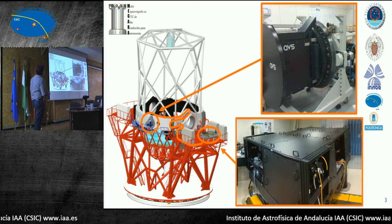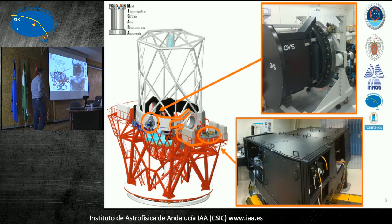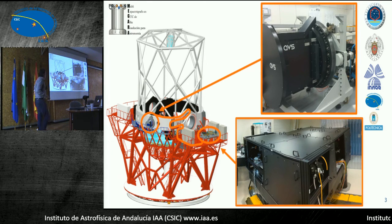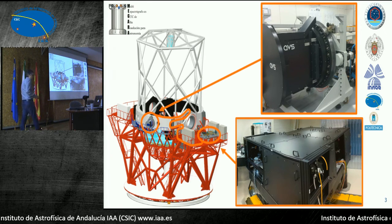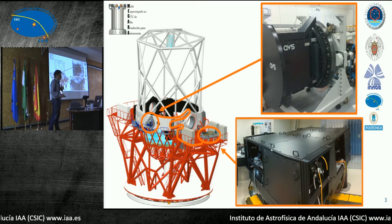And then the light is driven by optical fibers, 40 meters in length, all the way to the spectrograph. And those are already the hardware pictures of the instrument, ready for laboratory acceptance at the beginning of next year and to deliver the instrument in March of 2017.